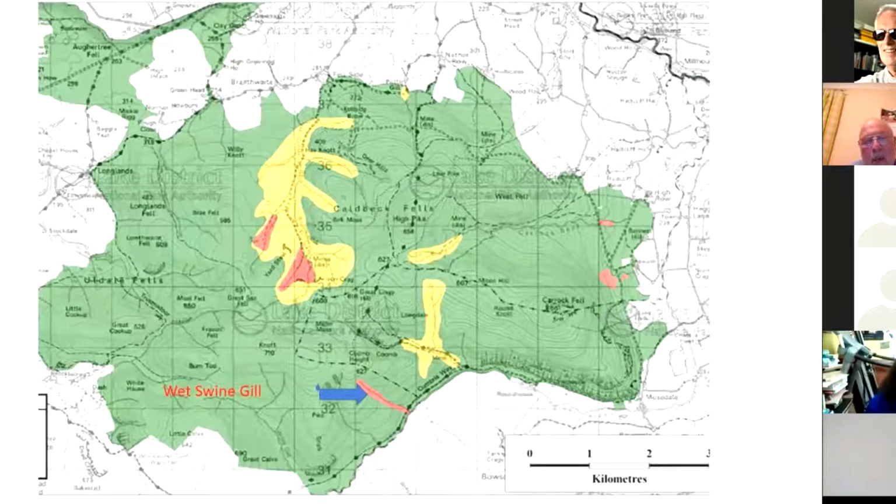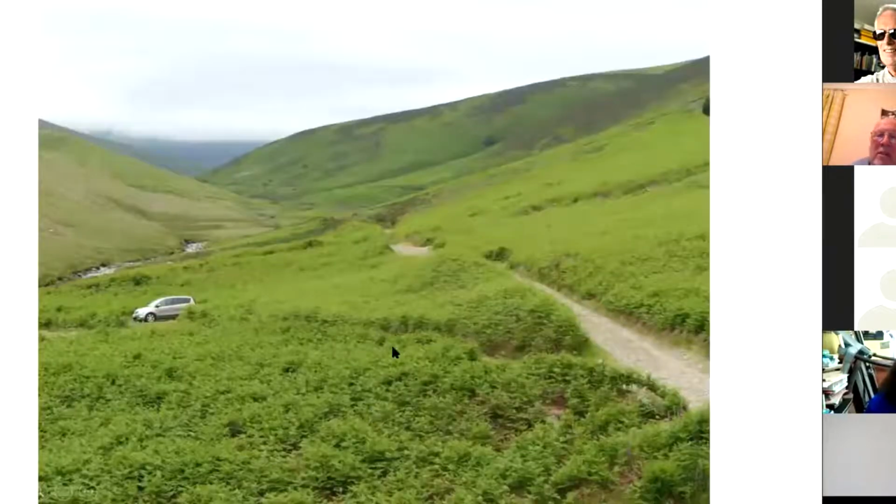So I brought a few bits and pieces of rock back from the bushes, lumps of quartz, and brought them home and broke them up. And inside them, this is looking back from the Carrock where you park, and then this is Wet Swine Gill going up here, and that one is Birdle Gill going up to the back up there.